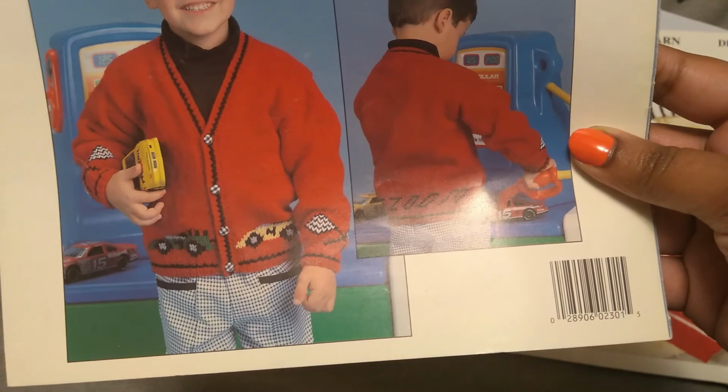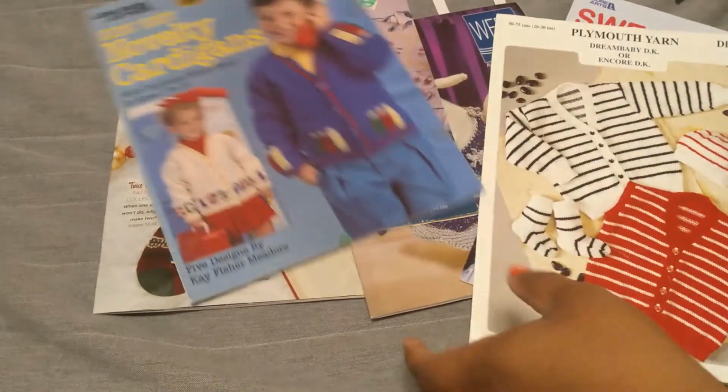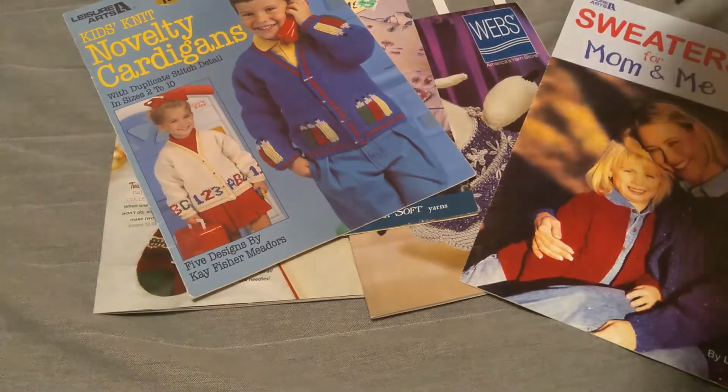Oh wait, have you ever seen a young man wearing pants that, like, what is that? It's not gingham. Is it gingham? Yeah, something like that. The 90s were something else. And then that fashion's coming back. I cannot.